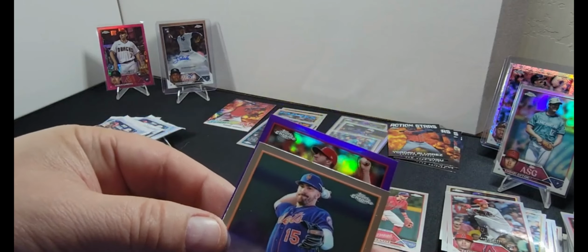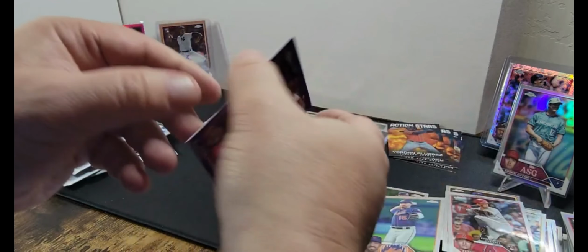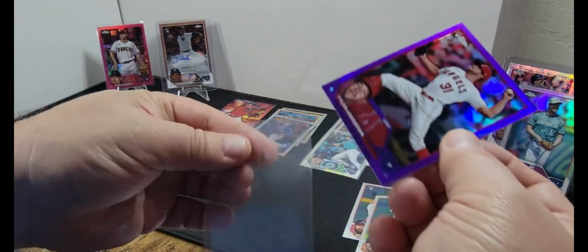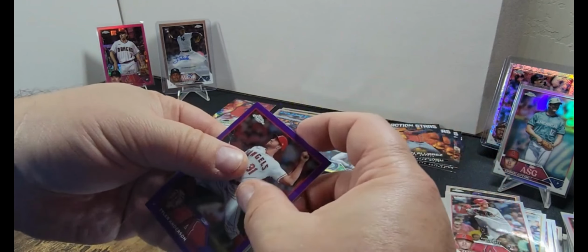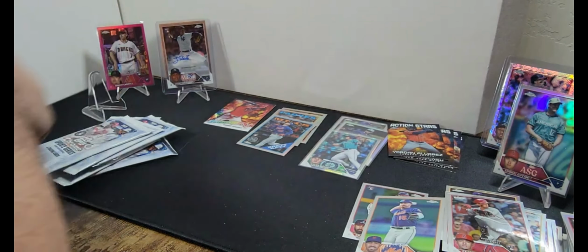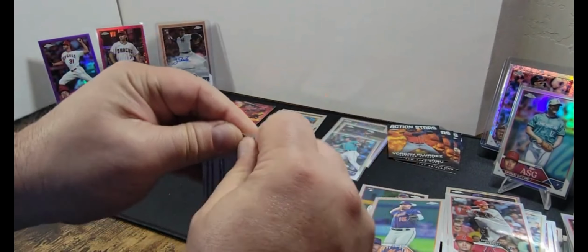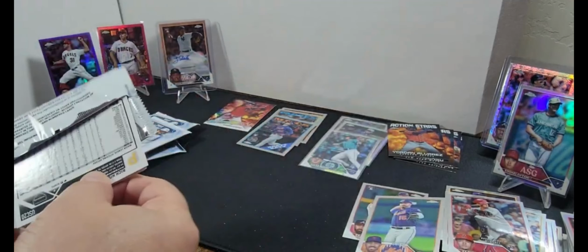Let's see. Pitcher, Tyler Anderson. Out of 250. Number 25 out of 250. That is a thick card. You know what? I got more of these. That's a pretty card. That's a pretty purple. All right. Let's see what happens here.